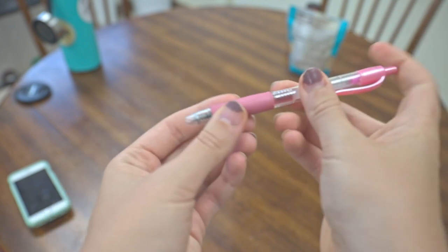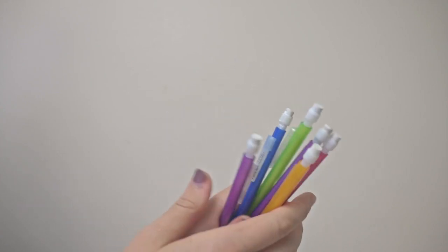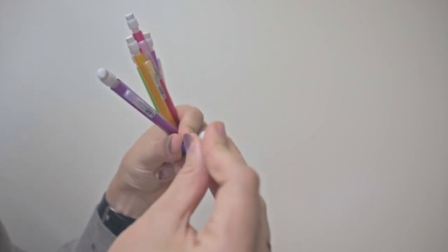I also quit buying pencils, same thing. You can easily find them on the ground randomly. But if you still feel like you need to buy pencils, I highly encourage you to buy a mechanical pencil. If you keep track of it and take good care of it, it will last you a really long time. And of course, it's refillable as well.